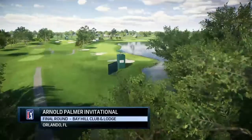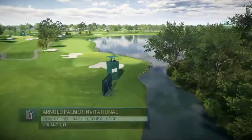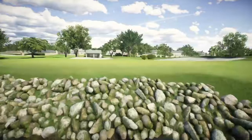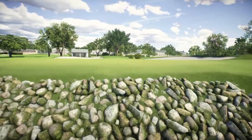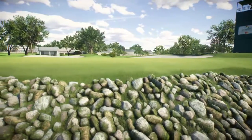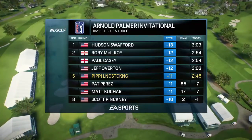Welcome to the King's Palace, Arnold Palmer's Bay Hill Club and Lodge. Frank, right in the heart of Orlando, Florida. Yeah, for so long it has been the showcase for Florida golf. Of course, the King's Palace, and it has produced many a great champion over the years.